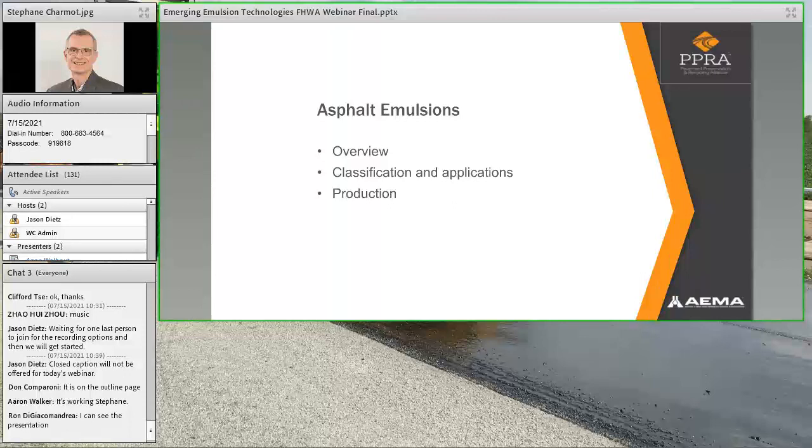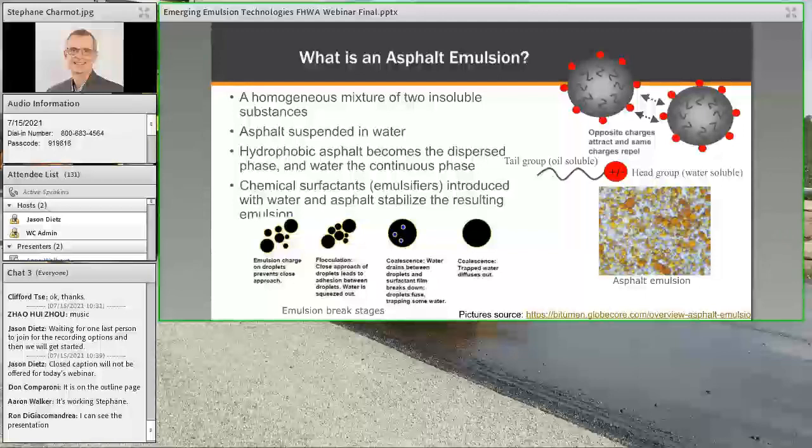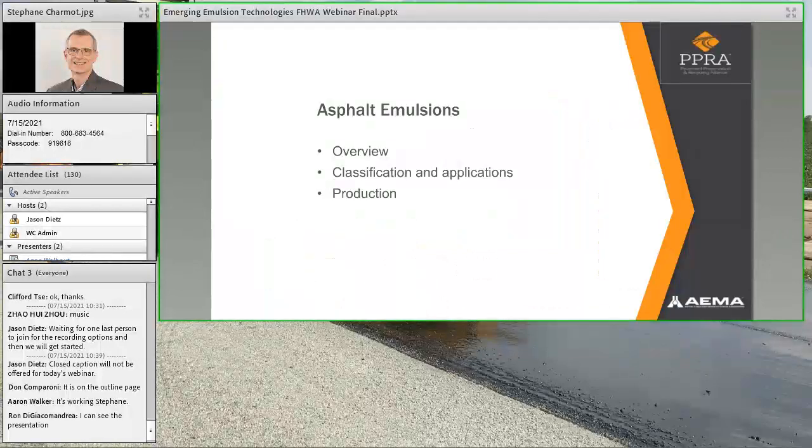So we can move to the next slide, Jason, with asphalt emulsion. Title slide, where we will again talk about overview, some classification, application, and would like to say a few words on production. So next slide is what is an asphalt emulsion?